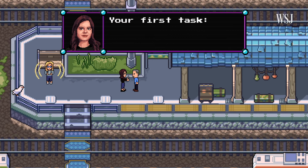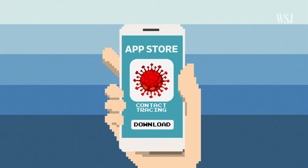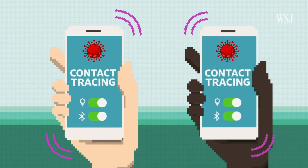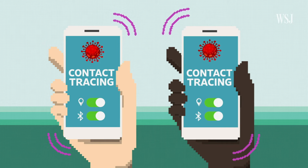Here's your first task. Download the contact tracing app. This is all opt-in. You aren't forced to turn it on if you don't want to. Two technologies can be used to track what people you come in contact with: Bluetooth and location.